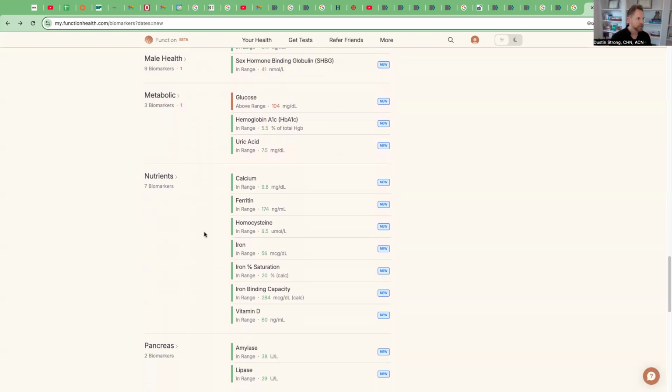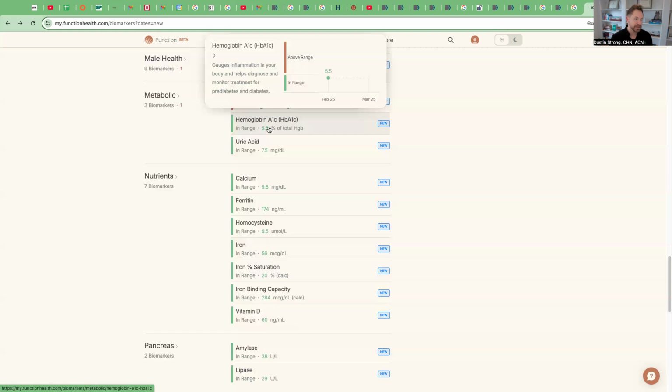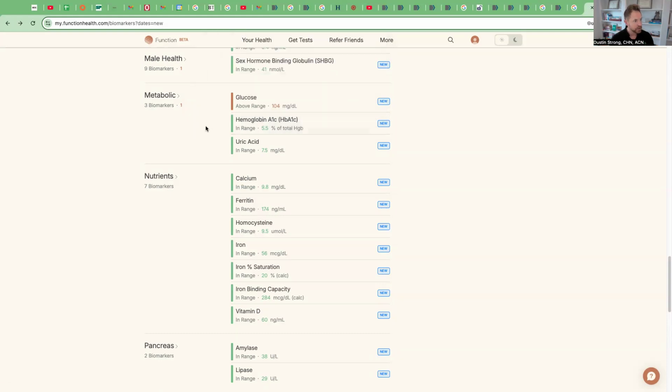Now, here's one that really caught my attention. Now, hemoglobin A1C at 5.5 is higher than I would like to see it for myself. This is that percentage of red blood cells that have glucose sticking to them. And I'm curious as to what's going on here. Now, Chinese medicine has suggested to me, because of my tongue having ridges around the edge, that I am experiencing some level of insulin resistance.